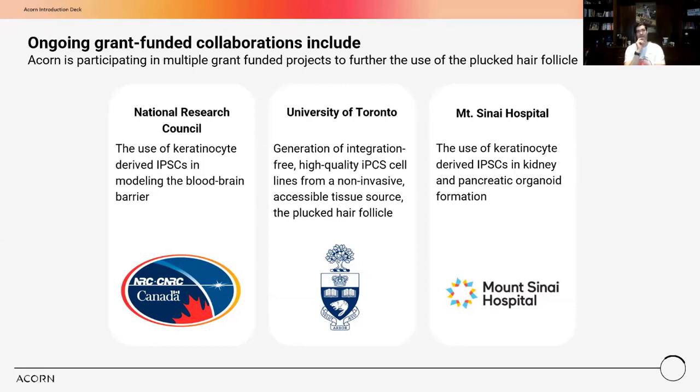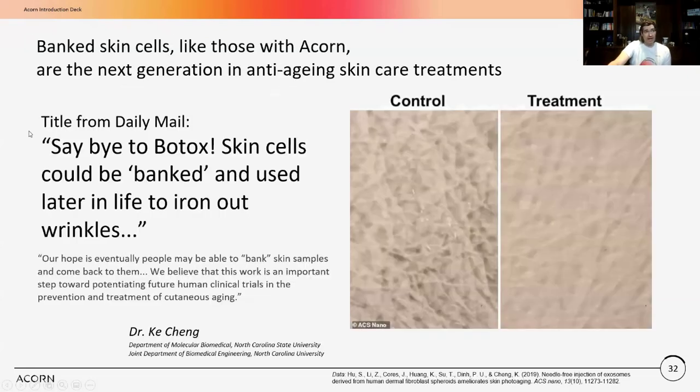But we've got a number of really interesting research partnerships that we've established. One of them, which I'll announce pretty shortly here, that includes your fine institution. But we've got one going on with the NRC where they're using the keratinocytes that we have in our cell populations to model the blood-brain barrier, some of the exciting work that they've done in that field. The NRC is a leader in that space. University of Toronto, we've got an ongoing research project where we're actually at scale generating high-quality iPSC cell lines from obviously our non-invasive accessible tissue source. And then with Mount Sinai Hospital, those cell lines that are being derived with that U of T partnership are then going to continue on and be induced into kidney cells and pancreatic organoids to show those first steps into creating actual cell types that could lead to regenerative medicine therapeutics in the future from that very same patient. Really exciting work that all continue to show the different avenues that you can go with this. It really is never ending. And when I say never ending, I mean it.